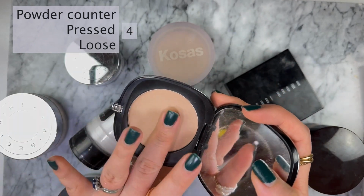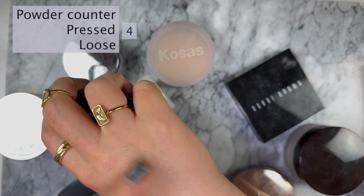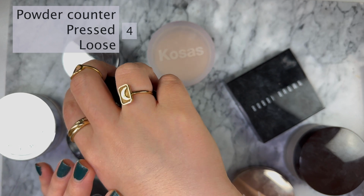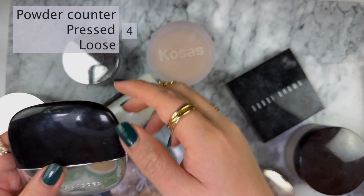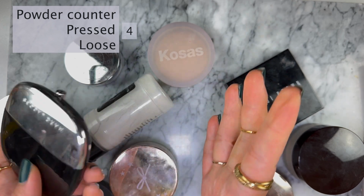Another Marc Jacobs product. This is a nice powder actually, but it definitely is a little bit glittery. It's definitely got some glitter particles in it. And I feel like it's similar to Hourglass in that sense, that it gives the skin a glow. It's definitely not a completely matte powder. And there we go. It's Marc Jacobs though. I'm not going to talk too much about it.